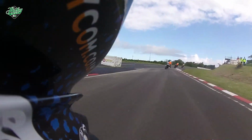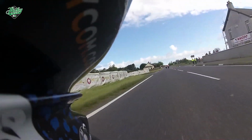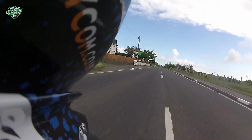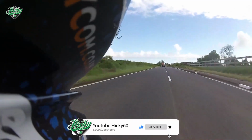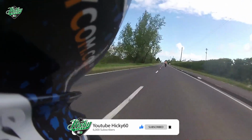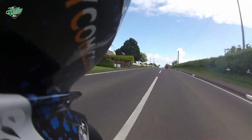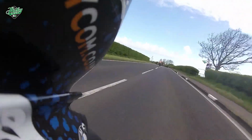I really wish I got to ride the Northwest 200 with this proper corner instead of that chicane, but it would have been an awesome corner to go through there on a 1000. I bet it was absolutely mega. But even so, we still get this next left-hander now. I'm not actually sure what it's called, but it's a really fast left-hander, 6th gear, mega corner.